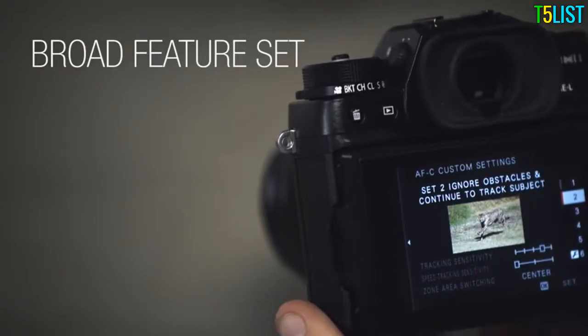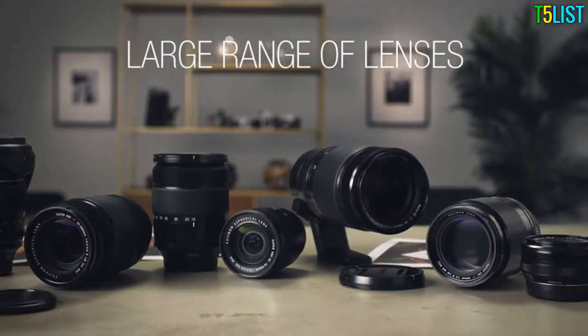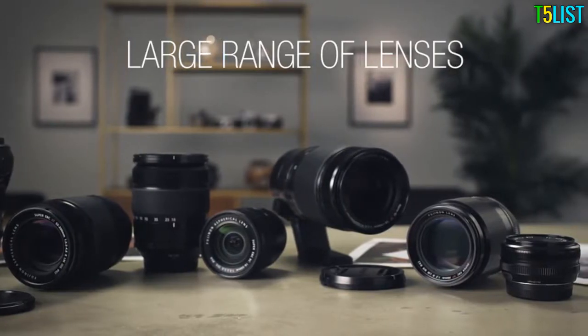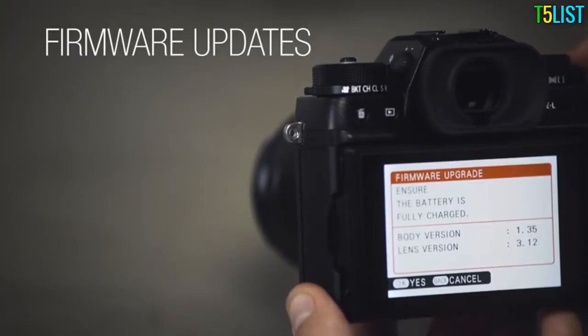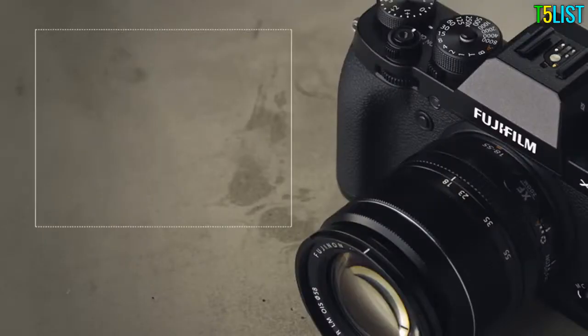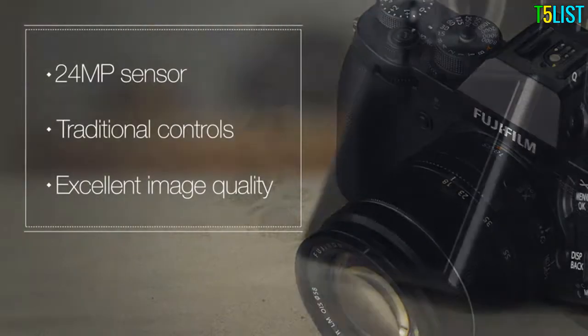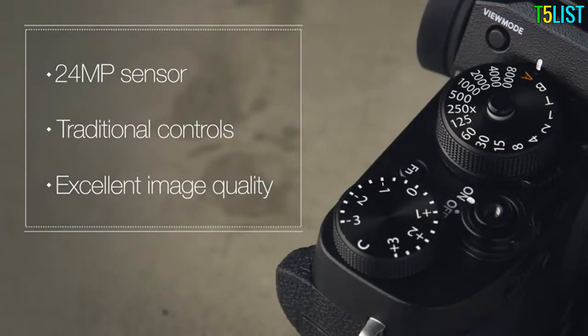A broad feature set, updated video and autofocus systems, and a large range of compatible lenses round out the X-T2's capabilities. In addition, Fujifilm's history of continuous improvement and firmware updates reassures us that the X-T2 will stay current. Our reservations about the camera are that some of Fujifilm's lenses may struggle to make the most of the new autofocus system, and the price point may be high for some. The X-T2 is aimed at people who want to take hands-on control of the photographic process, and this latest model is Fujifilm's most capable to date.